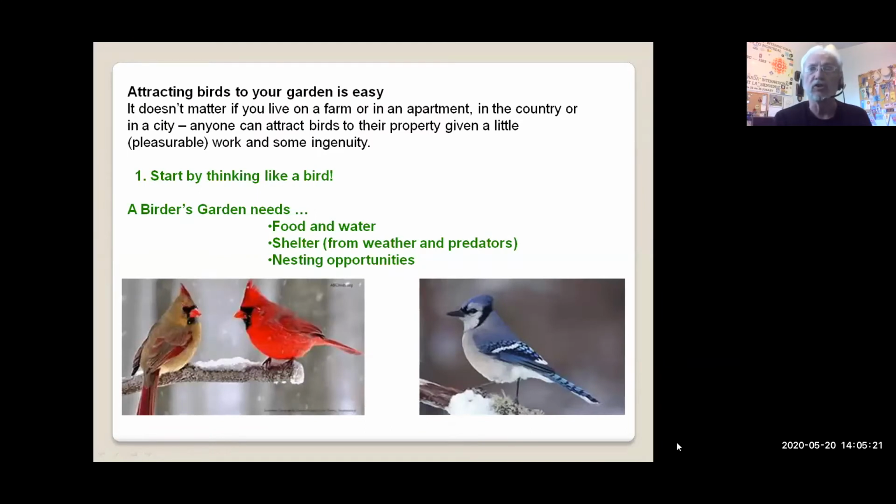So attracting birds to your garden is easy in most cases. It doesn't matter if you live on a farm, or in an apartment in the country, or in a city. Anyone can attract birds to their property given a little pleasurable work and some ingenuity. So step number one, start thinking like a bird. And in a garden, a bird needs the following. It needs food and water. It needs shelter, which is dual purpose, either from weather or from predators. And in some cases, nesting opportunities. You may not only get birds visiting your yard, passing through, looking for food, but if you have the right sort of habitat, you may also get birds coming in to nest in your property as well. So we see some male and female cardinal down here at the bottom, blue jays. These are common yard birds that we see quite often. We'll see some others as we go along.